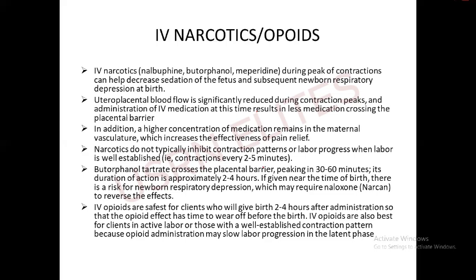The last but not the least of my class is on narcotics, when to give your narcotics when you are managing labor. So in labor, we can give narcotics, but the time of administering the narcotics is very, very important, in the sense that the narcotics or the opiates can cross the placental barrier, especially when you give the medication close to the time of labor, or when, let's say, in about 30 minutes the person is likely going to deliver.